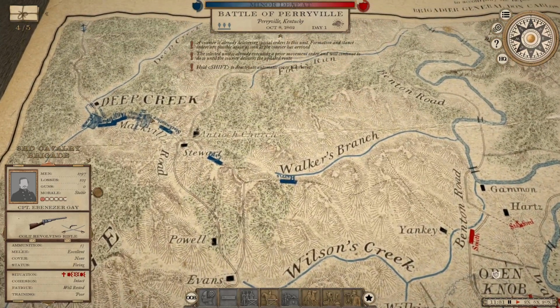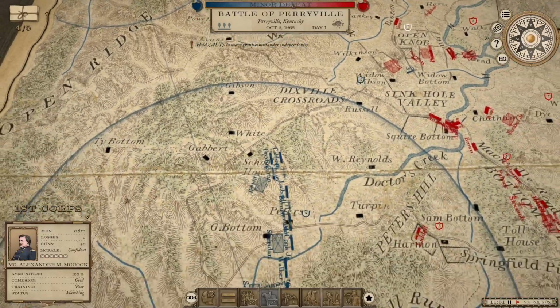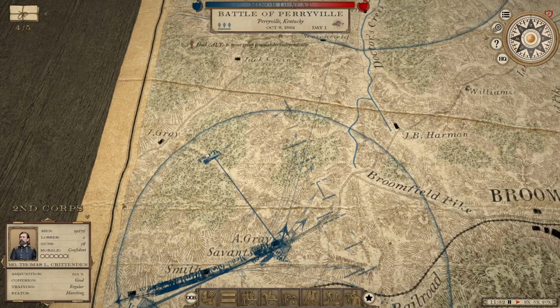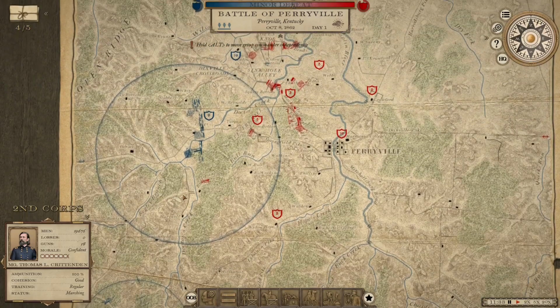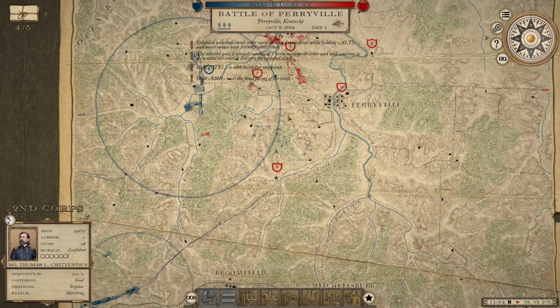We have McCook coming down from the north, and Crittenden and the Second Corps coming up from the south here. But it does look like they're coming across the river at us, so gotta get you up here fairly quick, my friend. Give that order there.